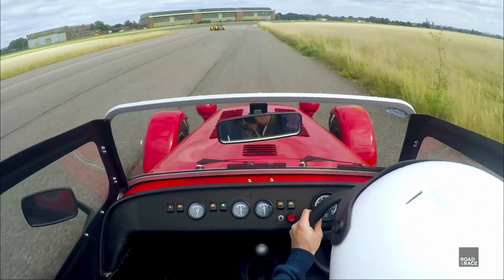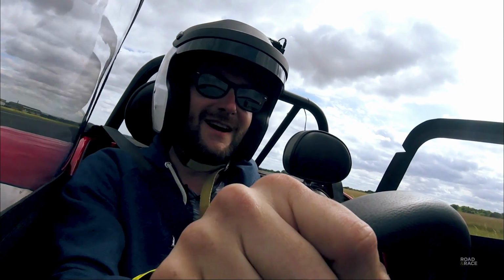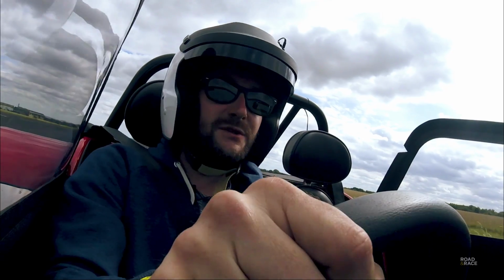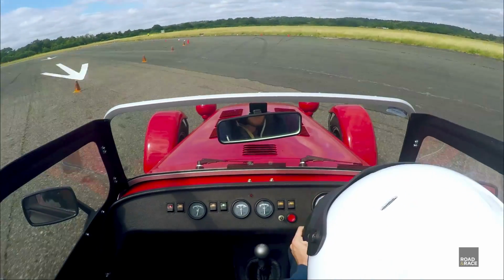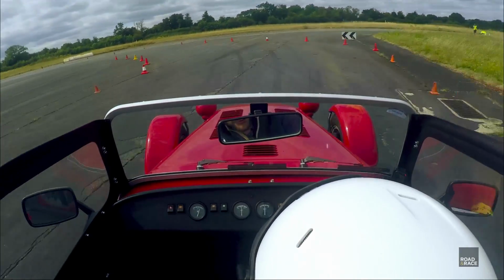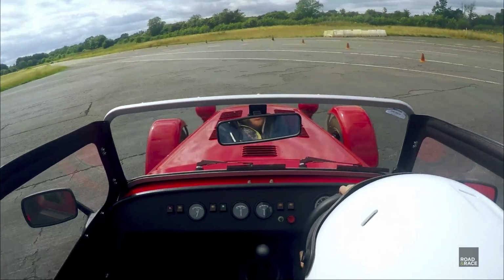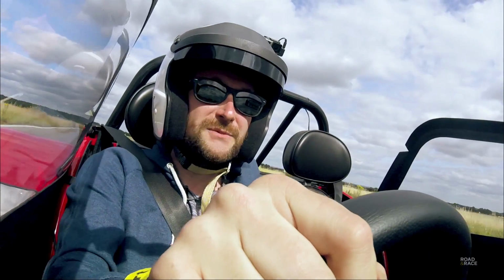It's like 1,000 angry wasps. I'd always heard that the Caterham was fun on the track, but I didn't think it'd be this much fun. It's insane! The difference between this and a road car, the difference between my M3 and this is night and day. There's no body roll, it's just absolute pure driving. And when it does start to slip away, you can feel it. And you just give a little bit of correction and it all just comes good.